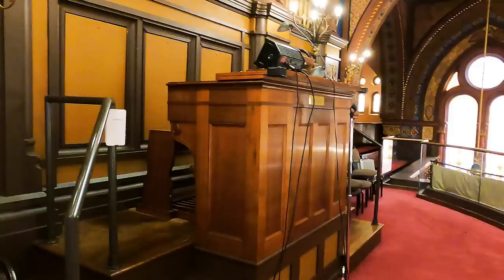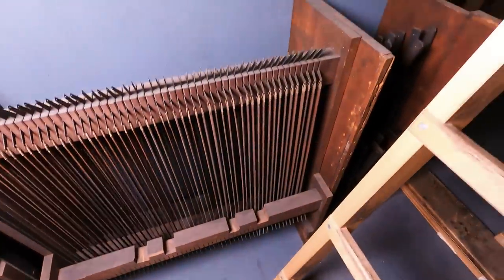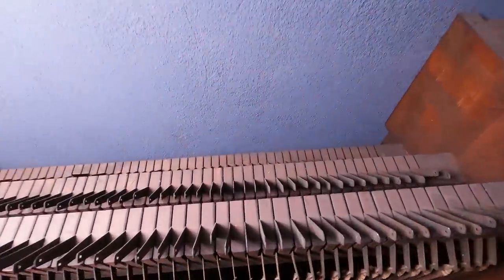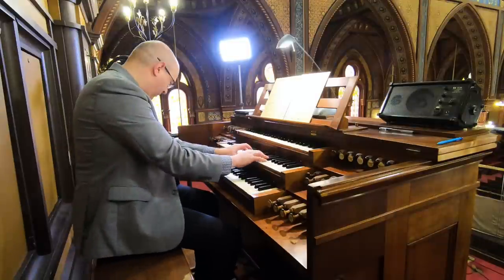The organ builders didn't know about this when they built the organ in the shop, and so when they got it to the location, the action didn't work. So they had to build this action transfer device here to take the key and stop action and move it a couple of feet so that it would connect with the console that was lower. That's all been replaced, but they've retained that action here inside the chamber.